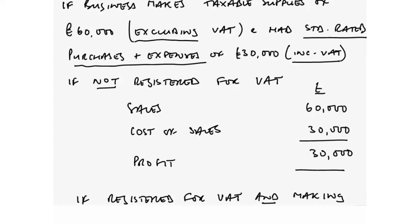We sell for £60,000, there is no VAT, we are not registered for VAT, but we incur costs of £30,000 inclusive of VAT. If we're not VAT registered, we cannot recover input VAT. Therefore, sales 60, cost of sales 30, profit 30.